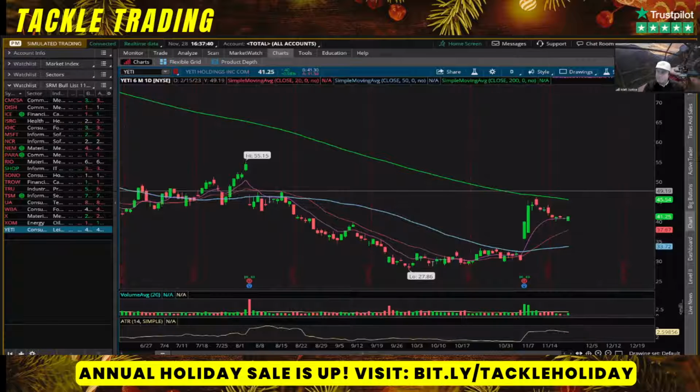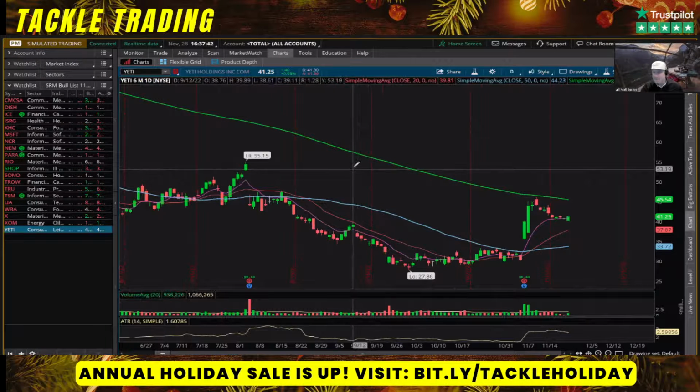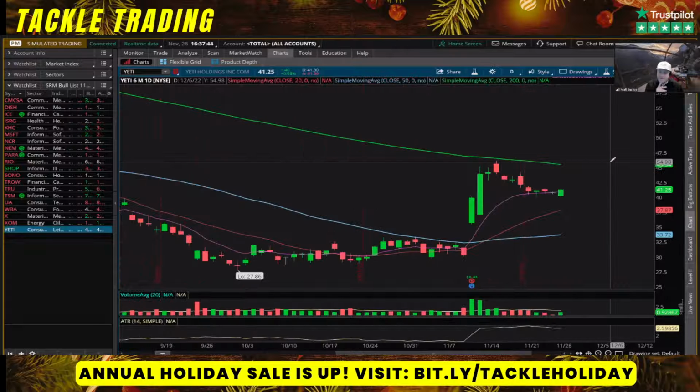This was my rapid fire pick, which is my favorite bull pick coming into the week. Now, this was not my favorite high probability setup. It was my favorite pick because it's got to go or don't. What I like about Yeti here is actually, I'm not giving that. I like a lot about Yeti here.